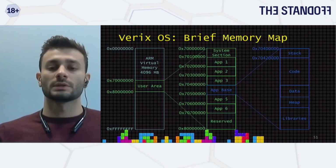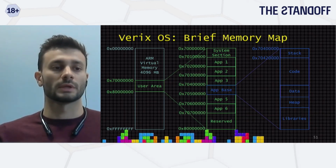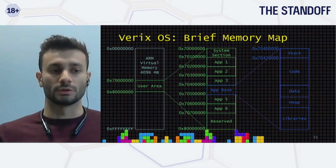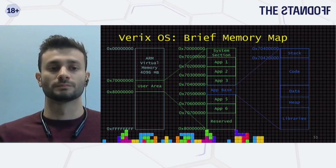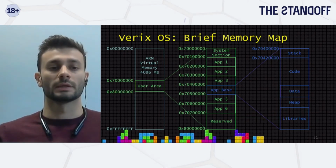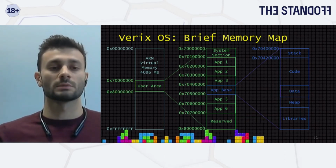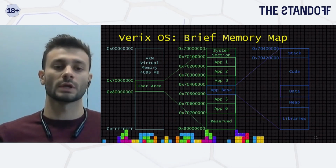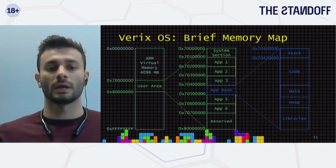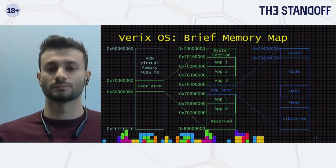This slide demonstrates the Verix virtual memory map. Kernel space lies at address 0x0, and user space lies at addresses starting from 0x70000000. At the very beginning of the user virtual memory segment goes a system section reserved by the sys.lib standard library. Each application has a stack segment, code segment, data segment, heap, and also a virtual memory address pool containing all shared libraries.